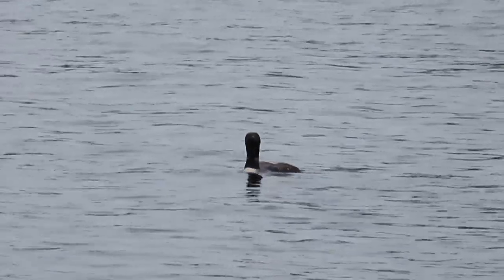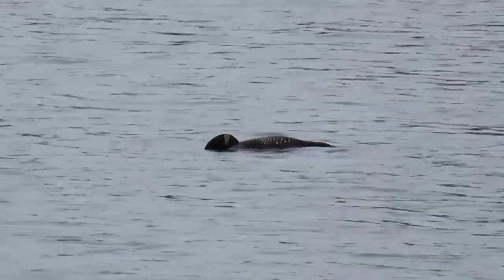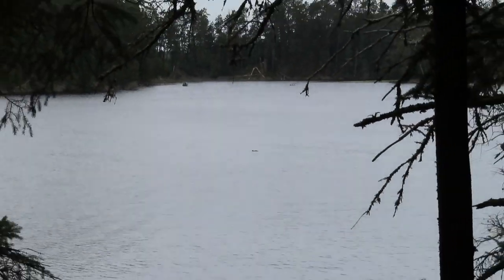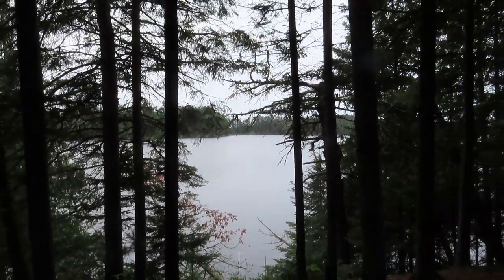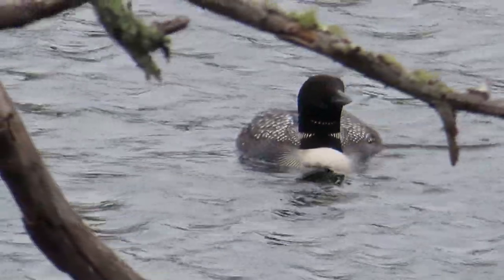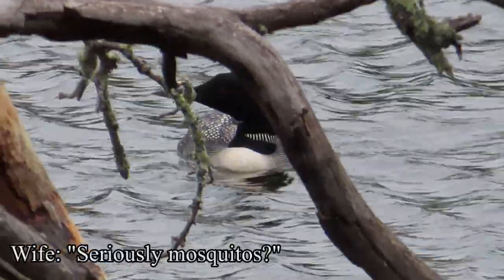We are happy to have the loons hanging out near camp. They are calling to each other throughout the day with their amazing hoots and hollers. They are always a pleasure to have around. The wife had battles of her own. Seriously, mosquitoes.